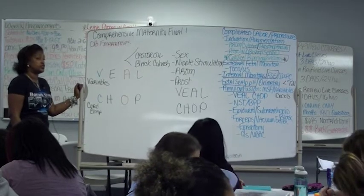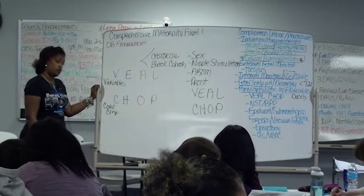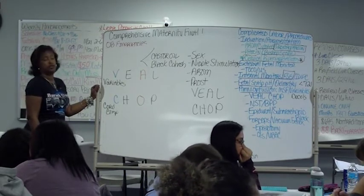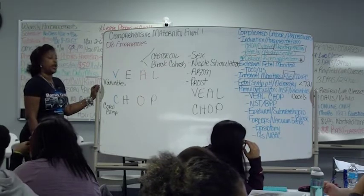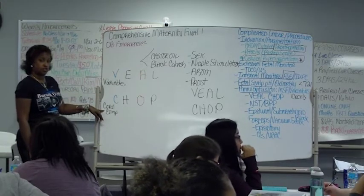Labor decreases blood flow to babies, and it can squeeze the cord. Mommy could be laying on the cord. The baby could be laying on the cord. The cord could have a knot in it. It could be around the neck. It's just a million different things that could be going on with the cord. But every single contraction, if you're getting these variables, then there's cord compression.